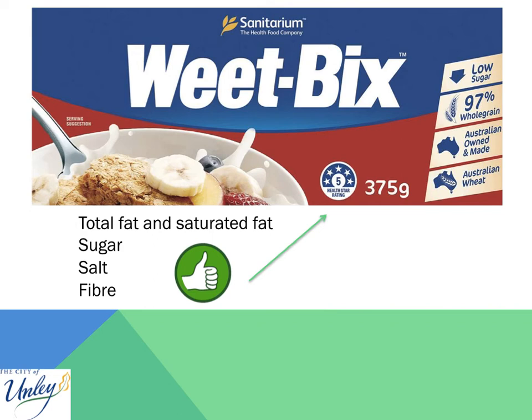Now that we have deconstructed the information panel for WEETBIX, I think it is safe to say that WEETBIX deserves its 5-star rating. It is very low in sugar, salt, total fat and saturated fat, and really high in fibre, which makes WEETBIX an excellent breakfast choice.